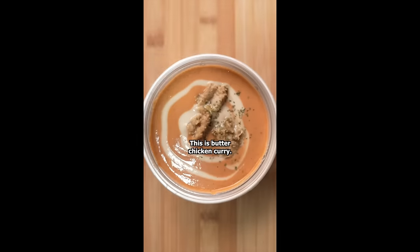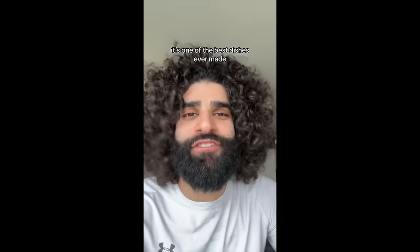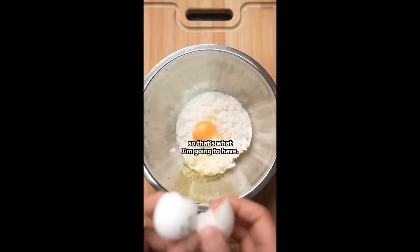This is butter chicken curry. It's arguably one of the best dishes out there. I agree 100%. It's one of the best dishes ever made. But I'm in the mood for pizza, so that's what I'm gonna have. You want pizza instead of butter chicken? No wonder that egg is sad.